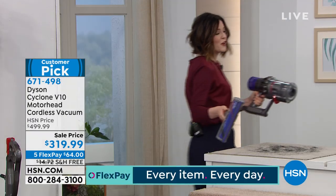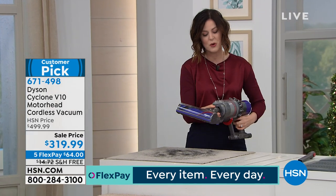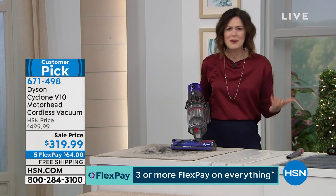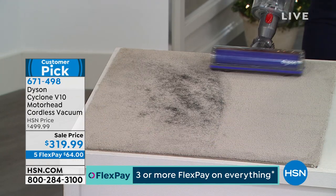So now, we've got it handheld. So what else can we do? We can take it out to the car. Now you're not having to worry. I didn't always have a garage attached to my house. I used to live in an apartment. There were no plug sockets outside, so it was very inconvenient to clean your car. You'd have to pay for it. Now you can do it yourself.